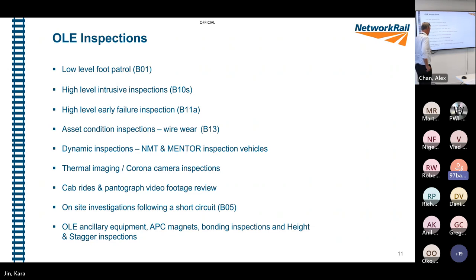Now, we spend a lot of time looking at short circuits, understanding the root cause of short circuits. We'll touch on that later on. And then we do other inspections, which are magnets and bonding inspections and other bits and pieces, and height and stagger. So there's a flavour of inspections there.